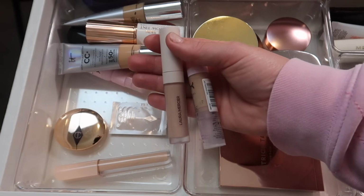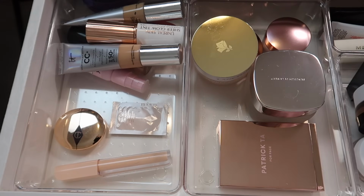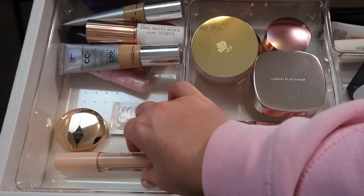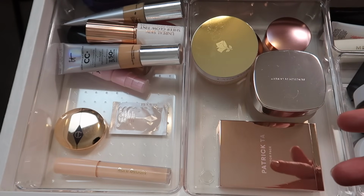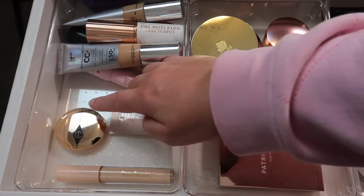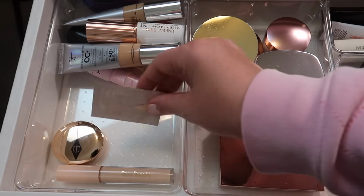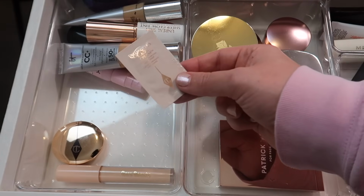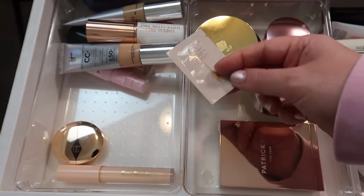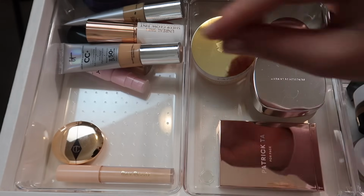Concealer wise, I have these two, the NYX and the Laura Mercier. For now, I'll go ahead and take both of them out. I don't really have too many concealers, so we'll see. I might end up putting one of those back, but I'm gonna keep my Rare Beauty under eye brightener in here as well as my Charlotte Tilbury color corrector. We have this little guy once again, Charlotte's Magic Cream. It has slipped through the cracks. I'm gonna set this on the top of my desk right next to my mirror, and we will use that the next time that I do my makeup.